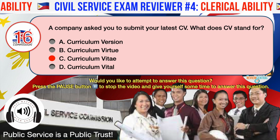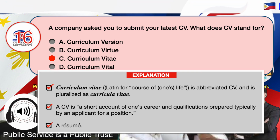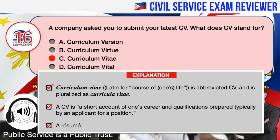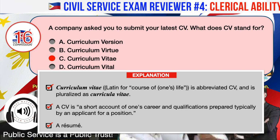Curriculum vitae. Curriculum vitae, Latin for course of one's life, is abbreviated CV, and is pluralized as curricula vitae. A CV is a short account of one's career and qualifications prepared typically by an applicant for a position. In other words, a resume.